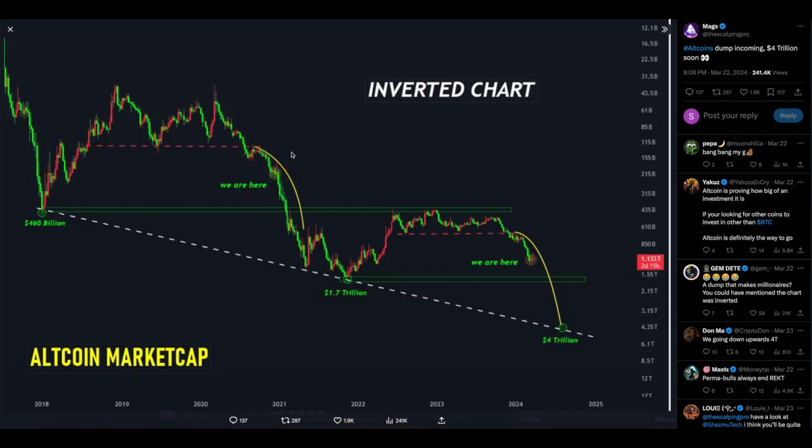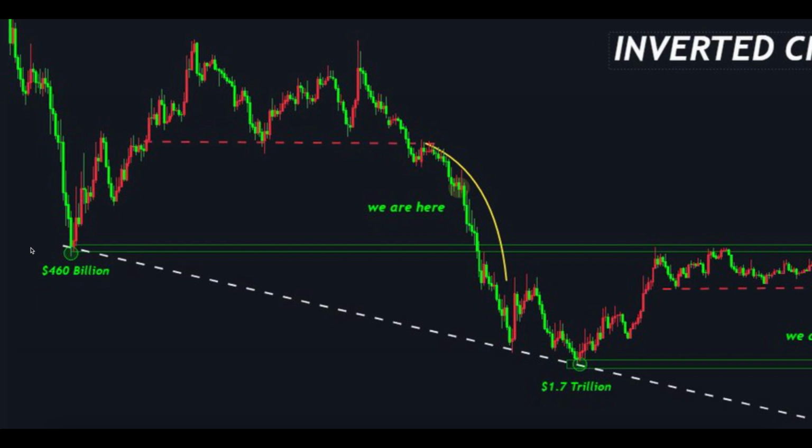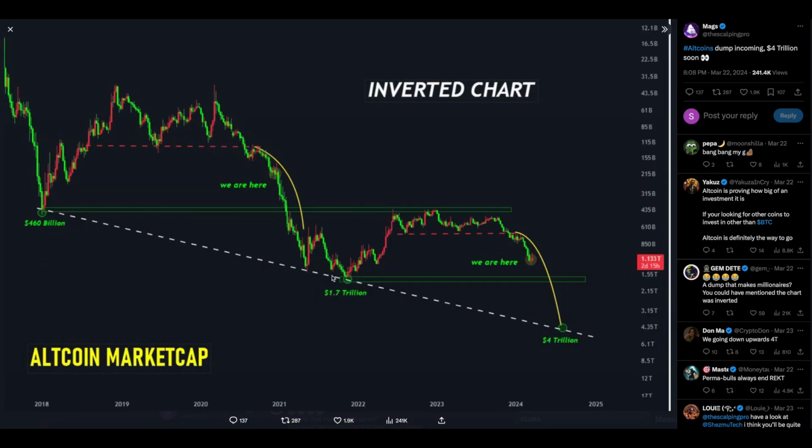Now let's have a look at the inverted chart, and examine what happened in the previous bull cycle. The first stop was 460 billion USD for alts, the second one was 1.7 trillion, and if alts follow that descending trend line, well, actually ascending, but the chart is inverted, so I hope you get the point, we could expect around $4 trillion for alts.